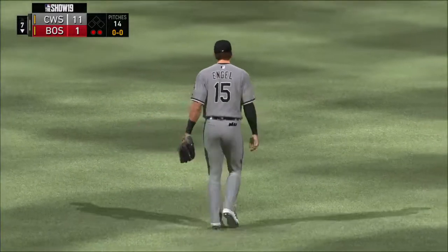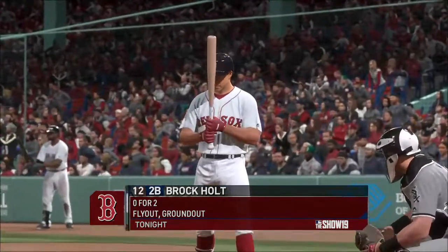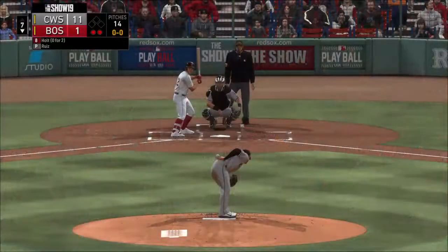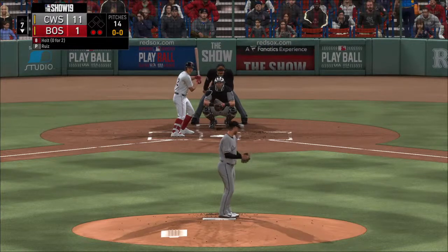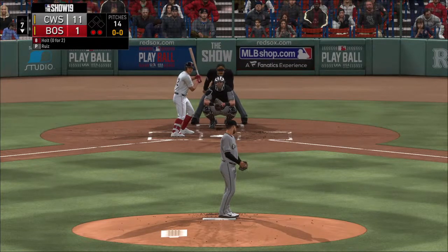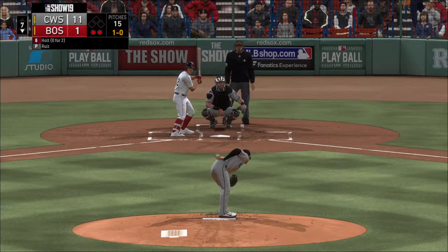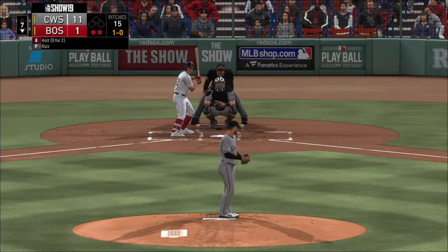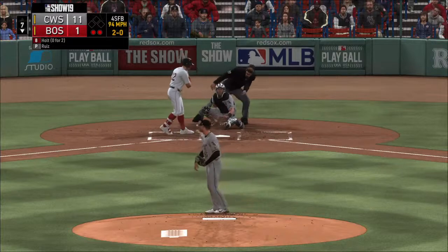Now back, second baseman, Brock Holt. Standing in, Brock Holt. Here's the first pitch to him. And he lays off there 1-0. The 1-0 home is taken for ball 2.